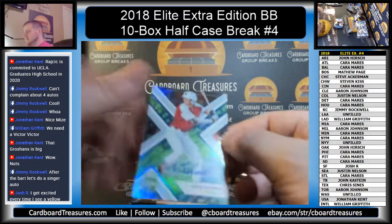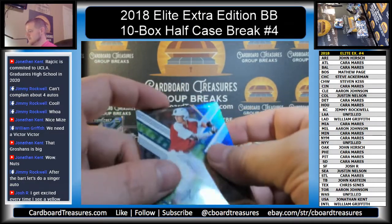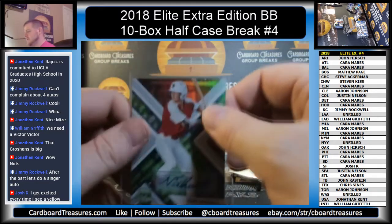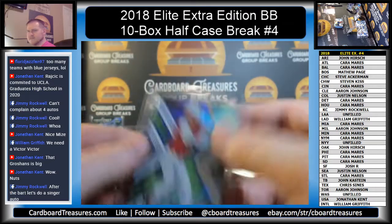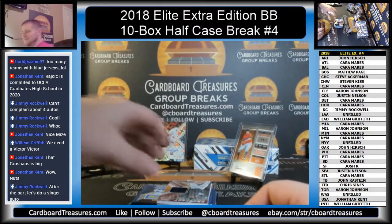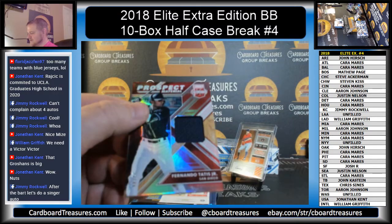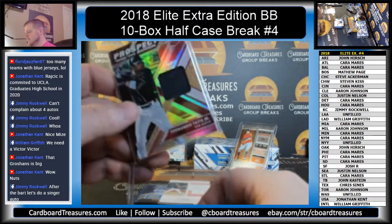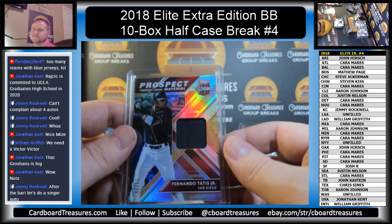Going to Tampa Bay. Nick Schnell, 7 of 10. There you go. John Kay in the Rays spot. Nick Schnell. I know, right? It's confusing. There's Fernando Tatis Jr., 22 of 49, jersey for the Padres. That is going to Kara. And we're getting choppy.